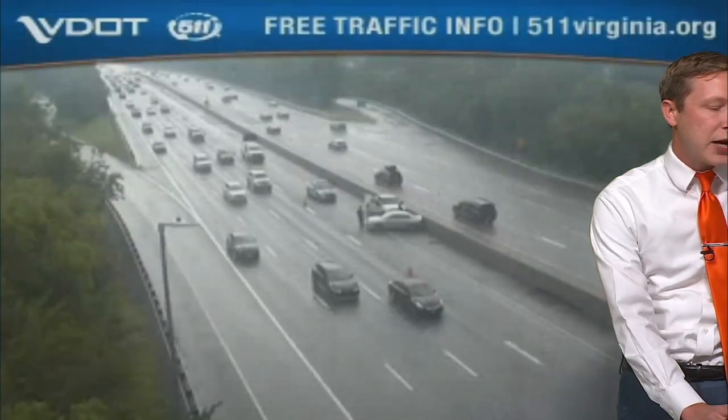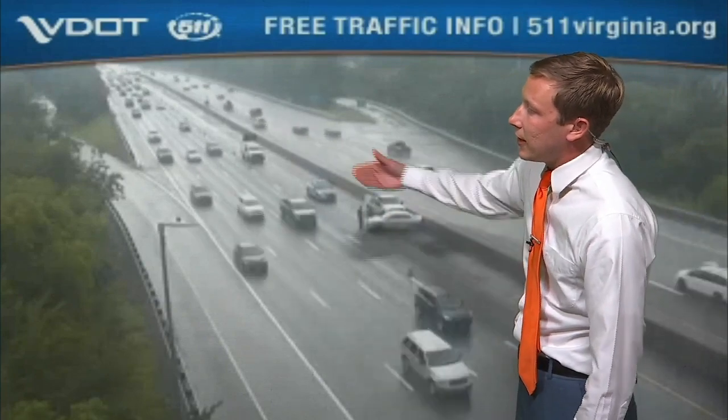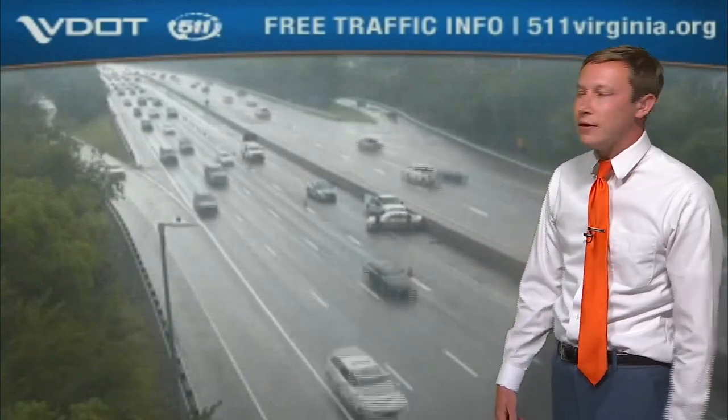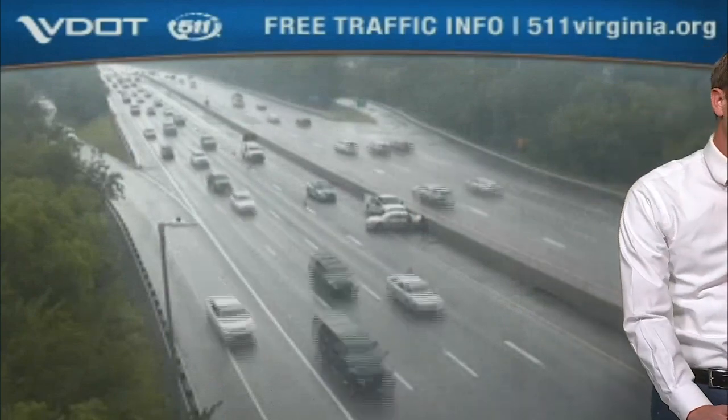This is towards the Ballantyne area. Once again, you can see this poor folk here in their car, crash reported there. That's not what we want to have happen to you. Just stick around for a little bit, especially in Virginia Beach. Give the weather a little bit of time to clear, and we'll keep you updated on the storms as they continue to push across the region.